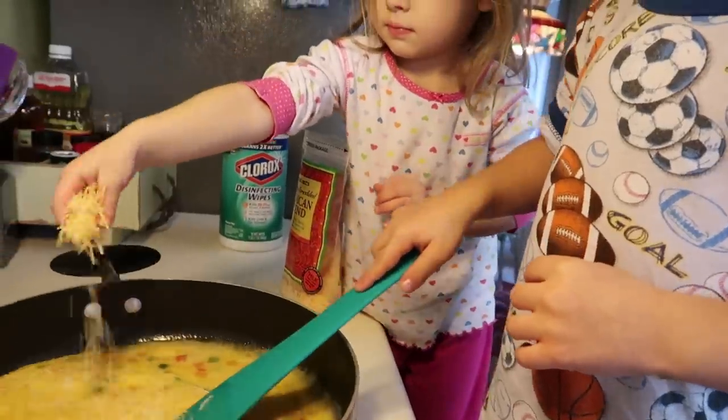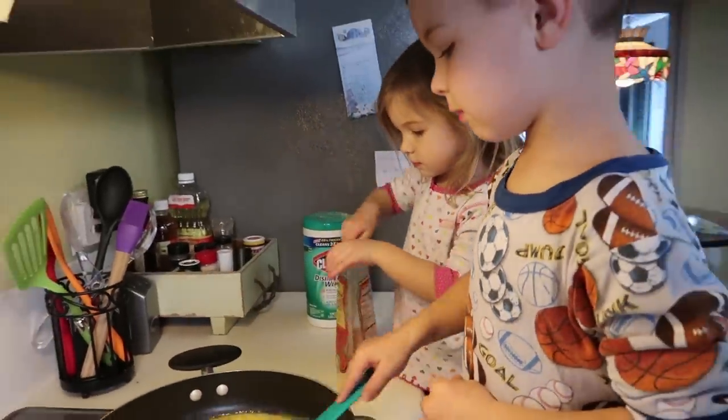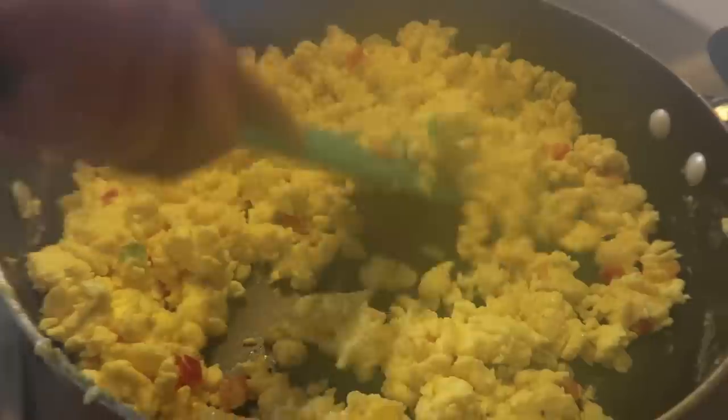We're gonna add some peppers. I'm gonna soon be learning how to bake this myself. Looks pretty good right now. So we have big plans this morning. We're headed to the San Diego Zoo, and I wanna make sure the kids have a hearty breakfast so they're not hungry right away.